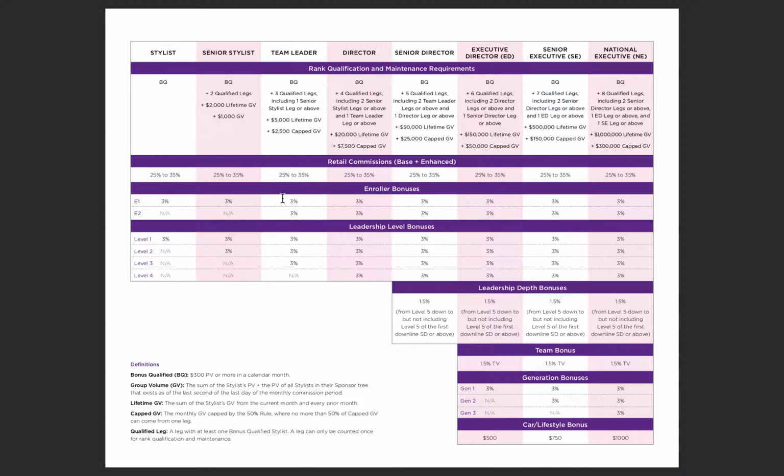But that's just the best way I can explain E1 and L1. So your E2 is a stylist that your E1 has enrolled. Your L1, 2, and 3, and so on are where they fall in the tree from you. So once you've reached team leader, the following month, like when you're promoted to team leader, you now have access to the placement suite.